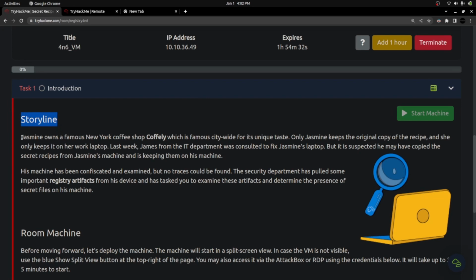Here is the storyline. Jasmine owns a famous New York coffee shop, Coffee, which is famous citywide for its unique taste. Only Jasmine keeps the original copy of the recipe, and she only keeps it on her work laptop. Last week, James from the IT department was consulted to fix Jasmine's laptop, but it is suspected he may have copied the secret recipes from Jasmine's machine and is keeping them on his machine. So here is the scenario. This is the brief explanation, and his machine has been confiscated and examined, but no traces could be found. The security department has pulled some important registry artifacts from his device and has asked you to examine these artifacts and determine the presence of secret files on his machine.